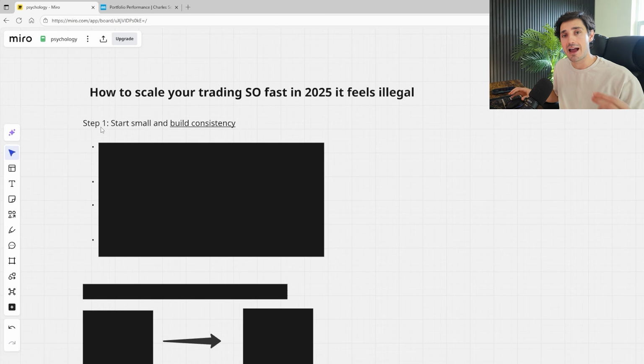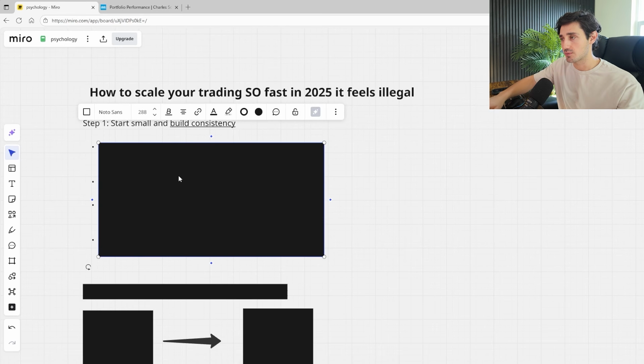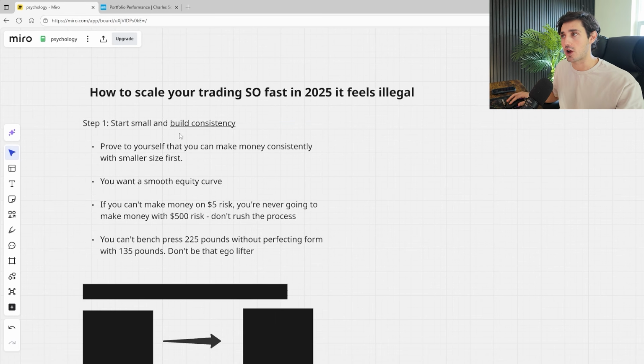So as a beginner trader, you should either paper trade for a period of time, whether that's a few days or a few weeks. And then whenever you transition into real money, you need to start small. And I want you to focus on building consistency. So at first, I want you to risk like $1 to $10 per trade. And yes, that's not a lot of money. You're not going to make a lot of profits with $1 to $10 risk.